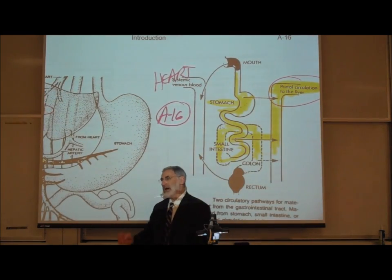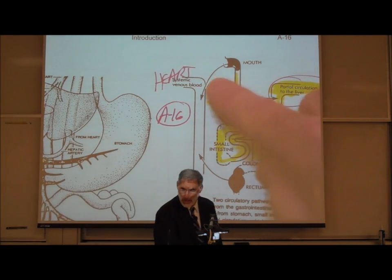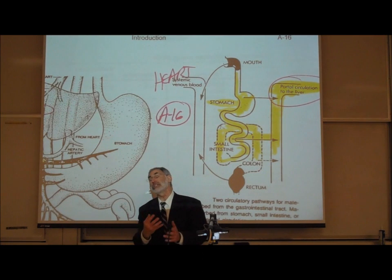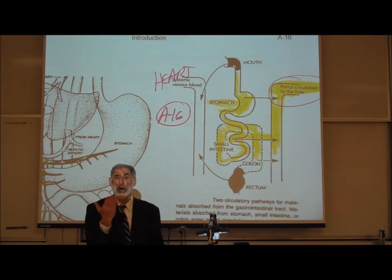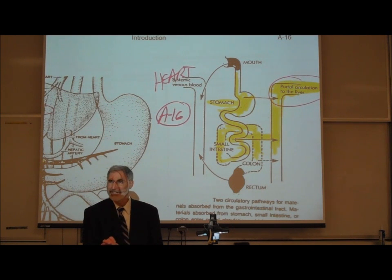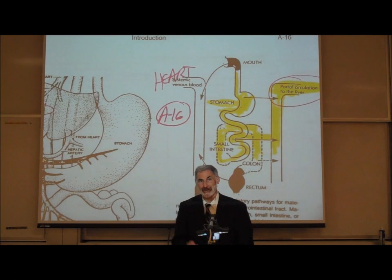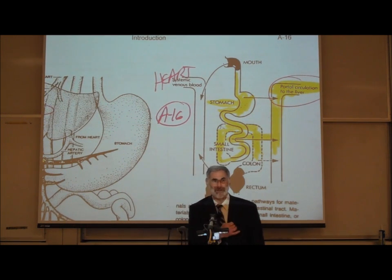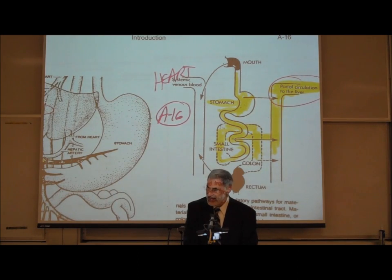That's why when you take nitroglycerin and put it under your tongue, it's absorbed directly into the bloodstream, into veins, and the very first organ it goes to is the heart, which is where you want it to act in the case of nitroglycerin. That's why it's a great way to give it. It does not go to the liver.